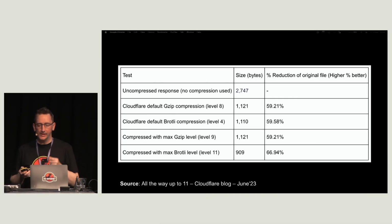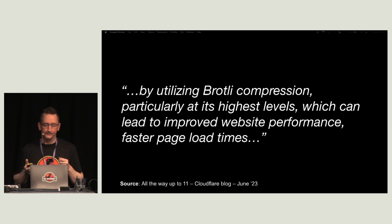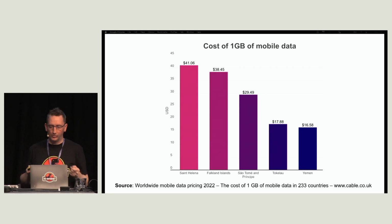The use of Brotli compression will reduce data over the network even further, with many of the major CDNs now supporting it by default. According to Cloudflare, by compressing Brotli at level 11, developers are able to reduce their file sizes by 19% compared to the best gzip compression level. They later go on to say how utilizing Brotli at its highest compression levels can lead to improved website performance and website page load times. And I'm sure the folks on this graph would love a 19% reduction in their data usage. At these prices, 19% would save them a small fortune.